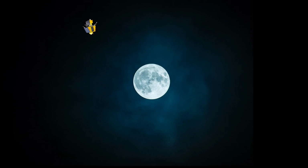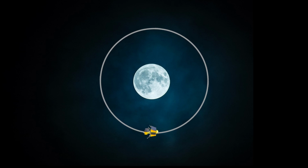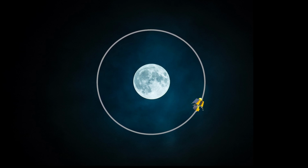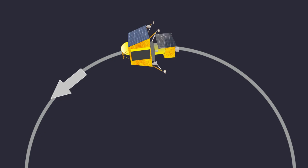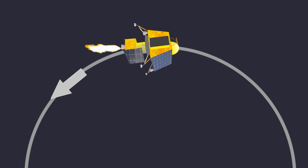Now the process is somewhat reverse. It has to move from the outer orbit to the next inner orbit. To do so, it has to reduce its velocity, as less velocity is required to revolve in a smaller orbit. Again, it is done by the propulsion module. First, it changes its flight position and fires the rocket engine to reduce the velocity.